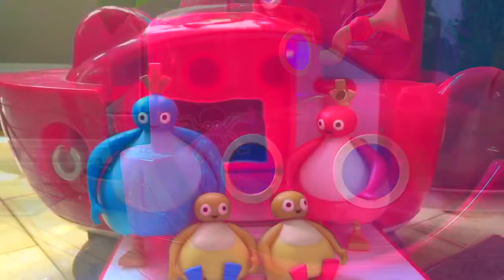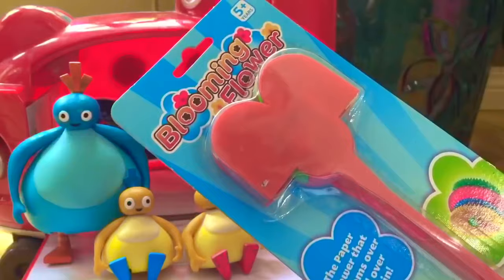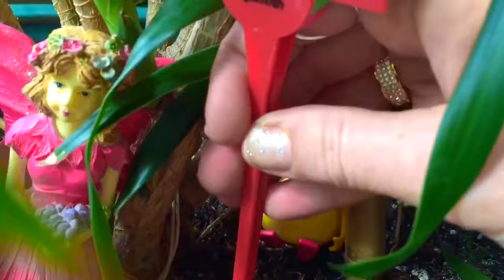Here we are, Twirlywoos, at the garden. Let's open up our flower seed and plant it. It's called a blooming flower, and it's going to be beautiful rainbow colors. There it is. Let's put it in the dirt. Okay, Chickadee, you found the perfect planting spot. We'll put it into the dirt, just like so.